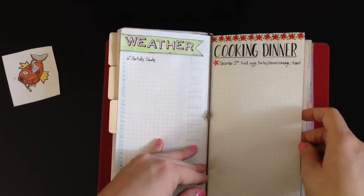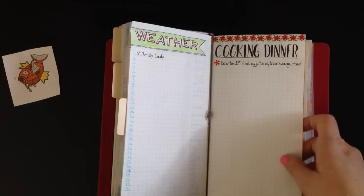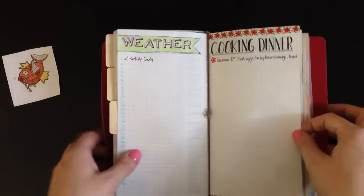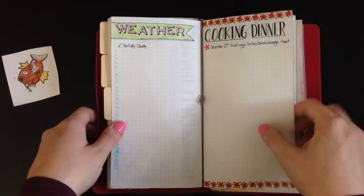And then I'm just doing my list of the dinners that I cook. I just put some poinsettia washi tape at the top and the bottom of the page. I'm going to frame a little bit there. And just tracking that as usual.